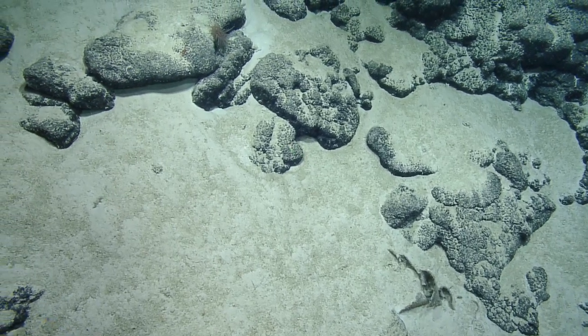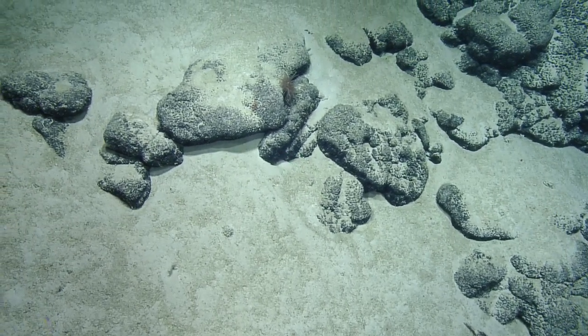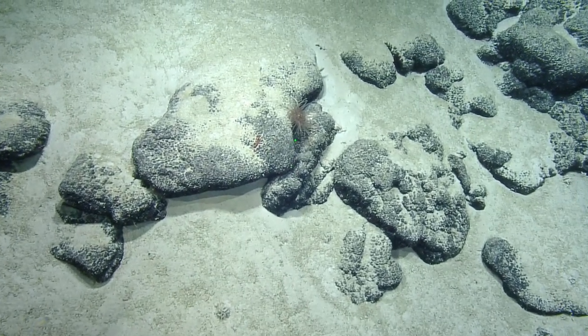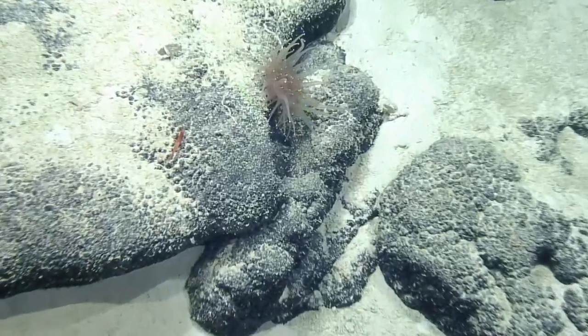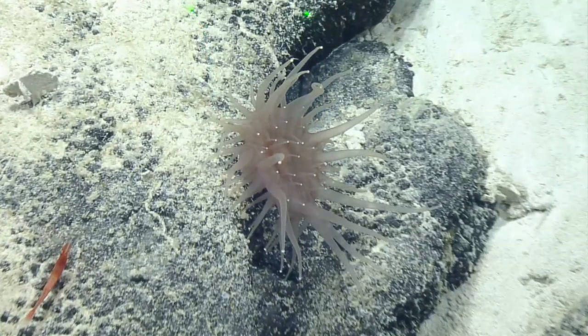Oh, here's something. Anemone. I think my volume's down. Zoom in. So desperate. Oh, this is the one with the white balls on the end. This is a pretty one. They look like ornaments. They do. It's really cute.